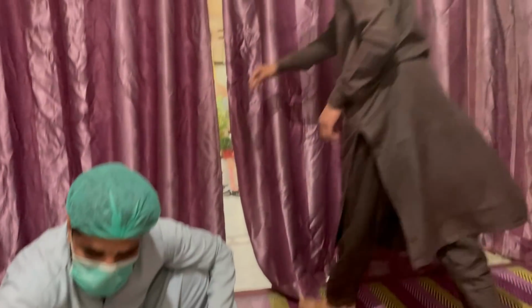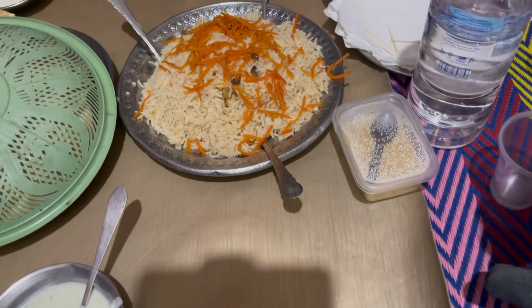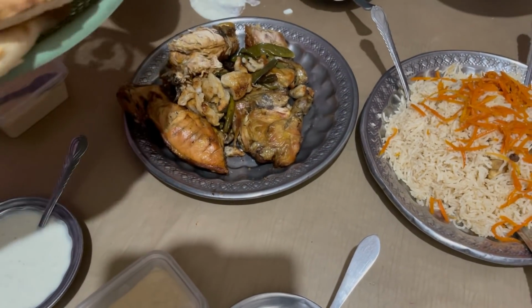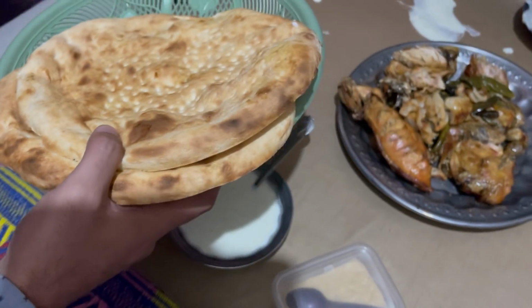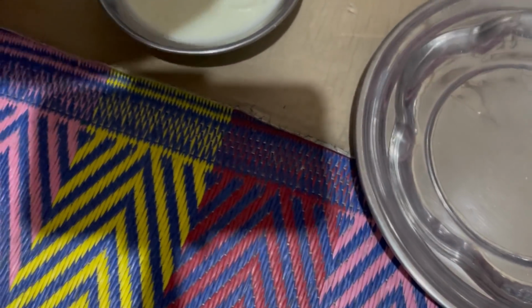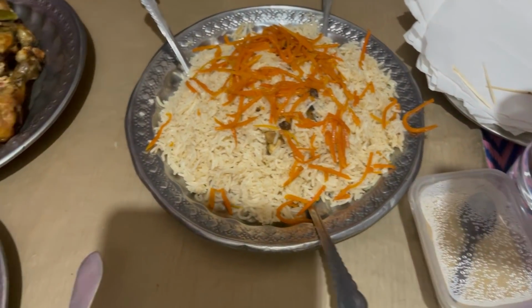Our food has arrived. Look at that. Wow. That's kabli pulao and this is badami chicken, and that's our naan, Pashtoon naan. And a bit of chutney and a bit of salad. Yummy.